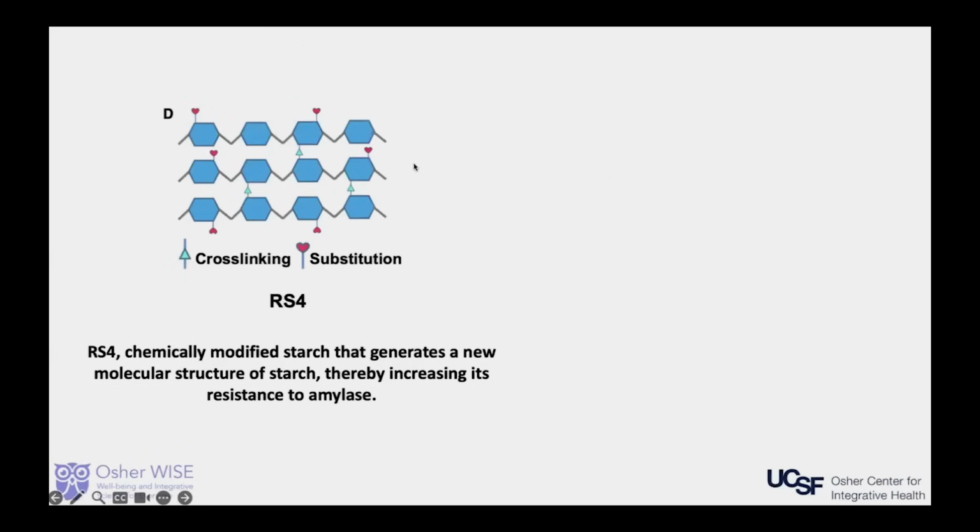And then the 4th type of resistant starch is essentially a type of processed food. It's a processed fiber. It's a chemically modified starch that generates new molecular structures of starch, thereby increasing its resistance to amylase. And amylase is something that our pancreas secretes. So in theory, if one were to take, for instance, a pasta and cook it, and your pancreas secretes a lot of amylase, a lot of that will be absorbed in the small intestine, and not all of it will reach the colon.